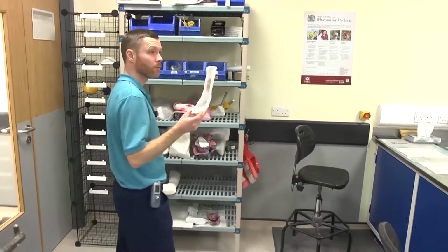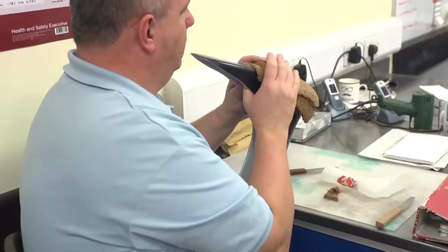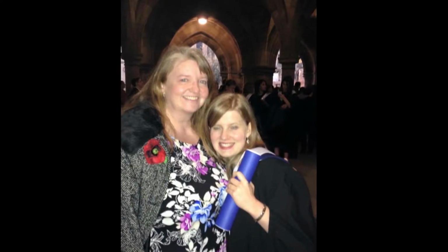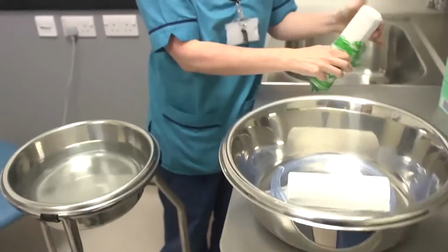I think the orthotics are some of the unsung heroes of the NHS. No one knows what they do. It's a vital service. Bethany, because of this tiny piece of plastic at the average cost of £70 per splint, has her independence. She certainly wouldn't be able to be the strong, independent person that she is today if it wasn't for that piece of cleverly engineered plastic.